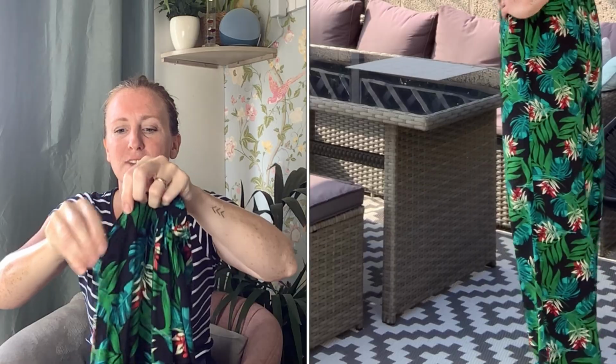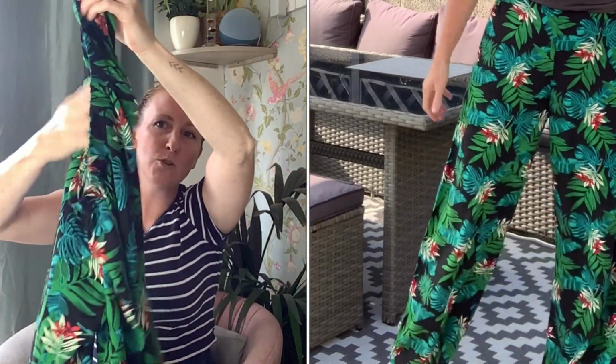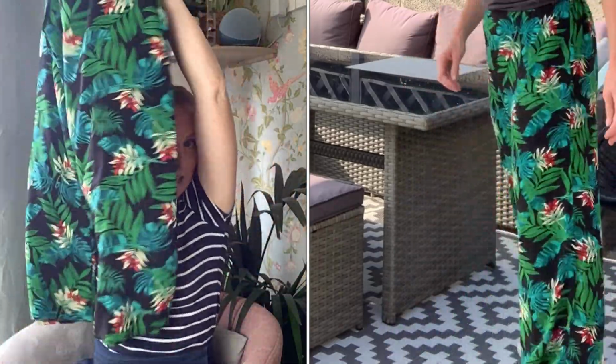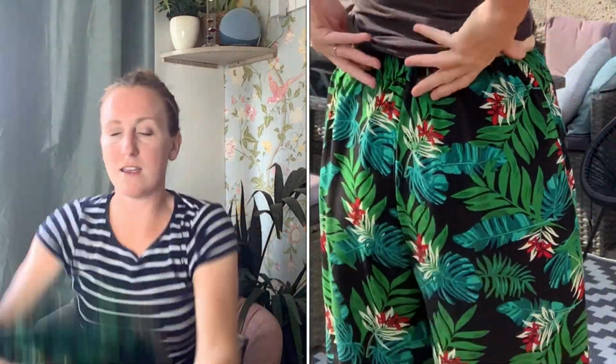The only thing I'd do differently if I made these again is I would probably interface that waistband piece at the front, because this is viscose. It tends to scrunch up and end up like a thin scrumply line of fabric rather than a nice flat waistband. But there's not much more to say about these trousers other than they're super comfortable. I made them right down to the floor, and yeah, comfy make. So I'll insert a twirl now.